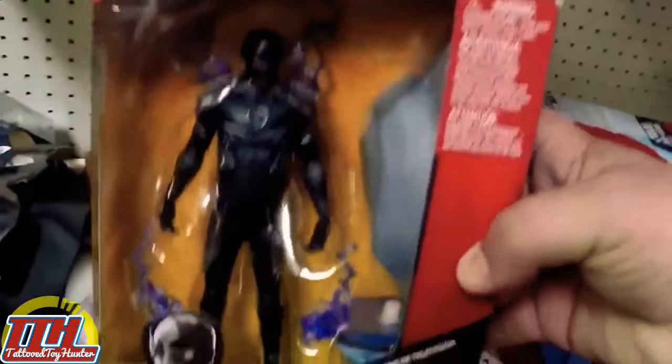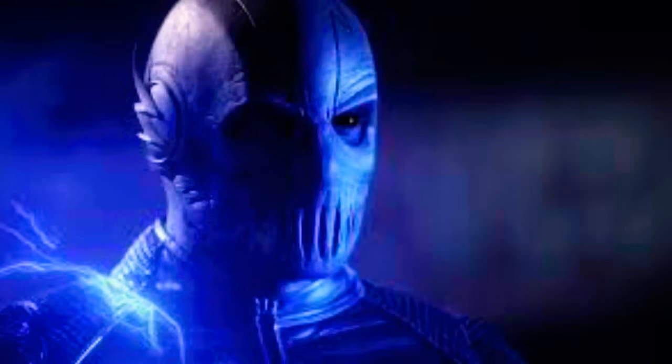Okay, and here you see I finally find Zoom. This is the Zoom I buy. I pay regular price for it, which was just almost $20. I didn't care at this point. It was the last one I needed.